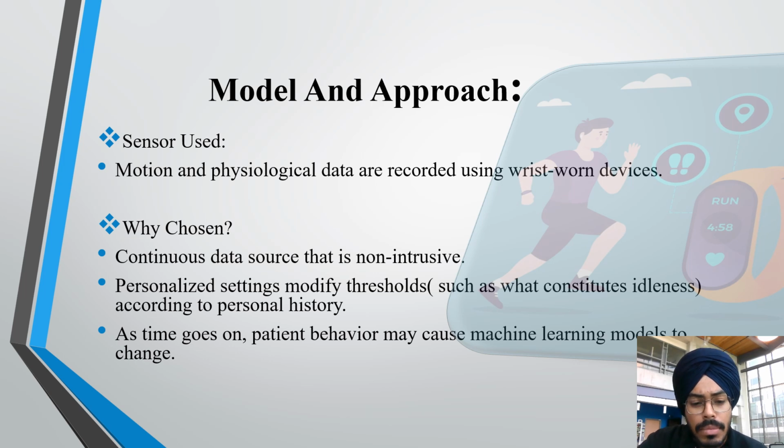There are some wearable and smart devices like smart watches and bands that are mostly used by athletes and fitness enthusiasts, but they make a major impact on dementia care patients by monitoring their heart rate in daily life. And why do we choose the sensors? They are a continuous data source that is non-intrusive, and there are personalized settings to modify the thresholds according to the individual patient's history.